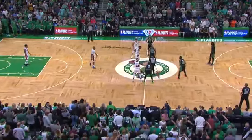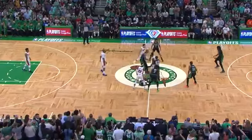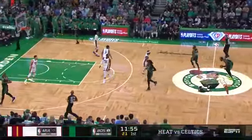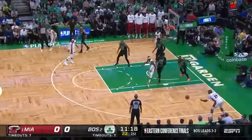Somehow they've got to figure out some answers to this Boston Celtic defense. I actually thought they got pretty good shots in the last game, and they missed wide open good looks. Got to do better, as they both have had massive struggles. Smart tries to poke it away.